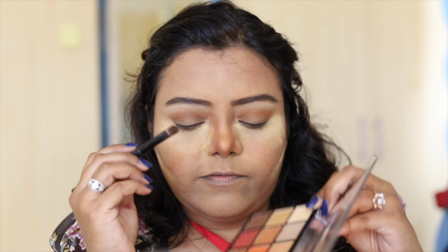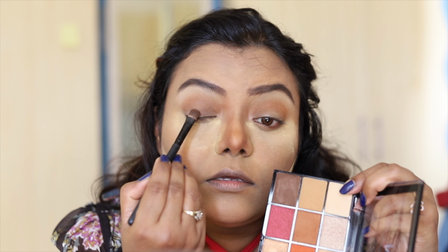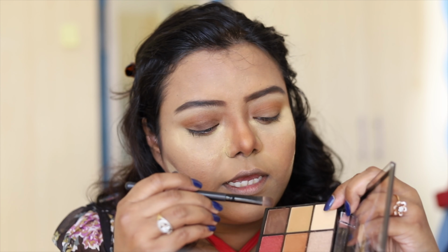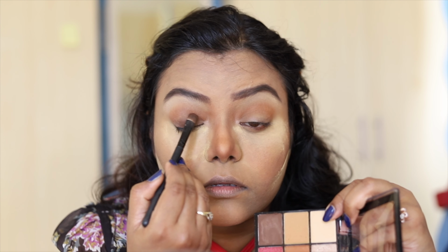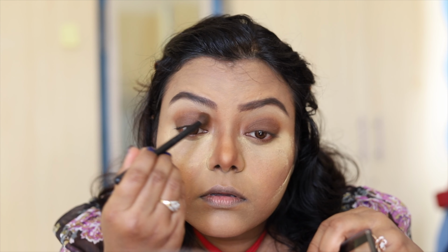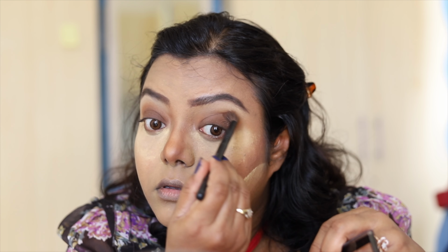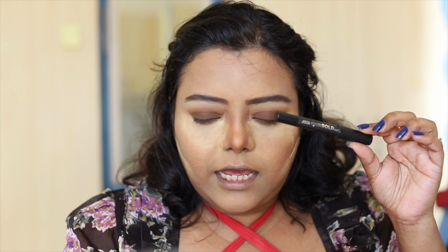Next, I'm going to take this flat brush and I'm going to take this shade and fill in my eyelid, and I'm just going to tap it. So I'm going to use this Nykaa Bold Kajal and some lashes. This is from Pack 1072.